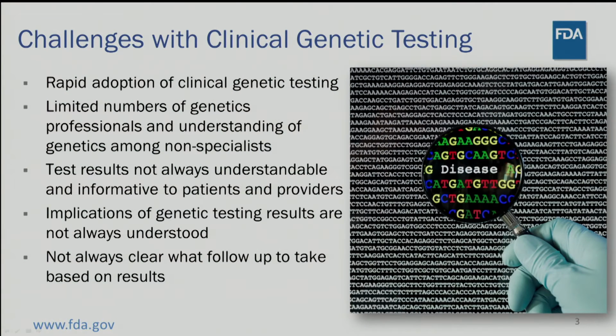They might not always understand which test might be the correct one to order, and they may have difficulty interpreting the results for a patient when they are returned. Many healthy patients are also getting direct-to-consumer genetic testing done and asking their physician for help to interpret the results. Many patients and providers complain that the test reports they receive are not always understandable or informative, nor are the implications of the testing always well understood. After getting genetic testing done, some patients and providers may think, now what? As it's not always clear what next steps should be taken based on the results.